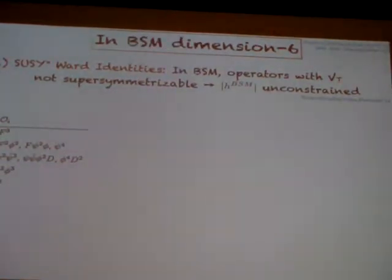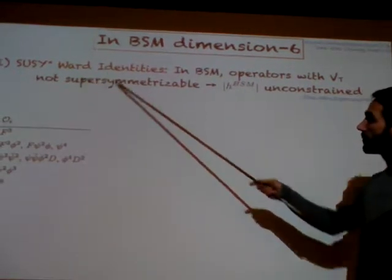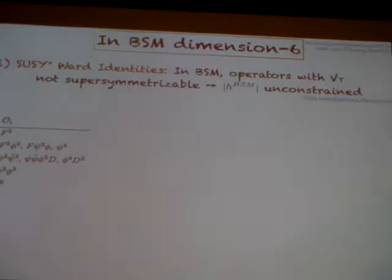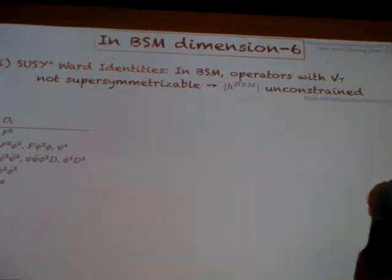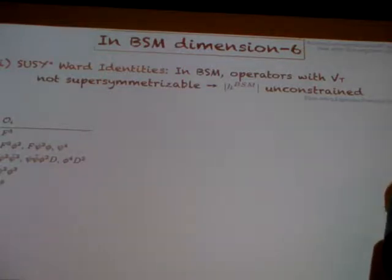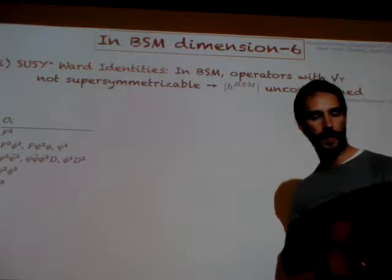Now, what about the physics beyond the standard model? Well, the first thing that I tell you is that the supersymmetric Ward identities do not work in physics beyond the standard model. In particular, all operators which have a transverse vector are not supersymmetrizable. In a sense, you cannot play the same trick of just extending it into a supersymmetric theory. Here, you need some SUSY breaking effects.